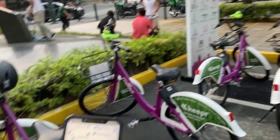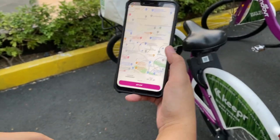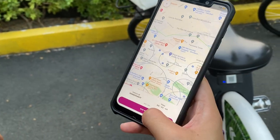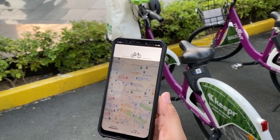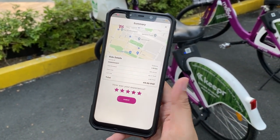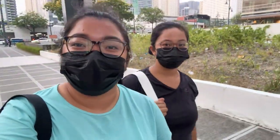Once you park your bike in the designated Moovr parking space, then you have to close the lock. Then we're just having a walk back to Market.